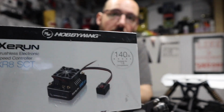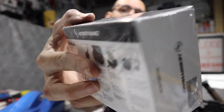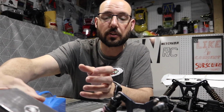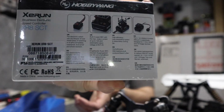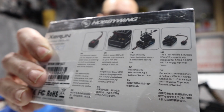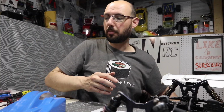They market it for short course trucks, but when you look at what it can do, it's designed for short course trucks to run on 2S with like a 4,000 to 4,600 kV motor. But that also means that it can easily run on 4S with like a 2,000 to 2,200 kV motor. They do mention on here that it's ideal for 8-scale buggies as well. I'm going to put that into this buggy, and that will be good to go.